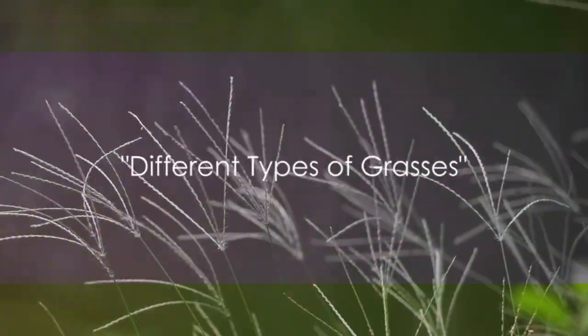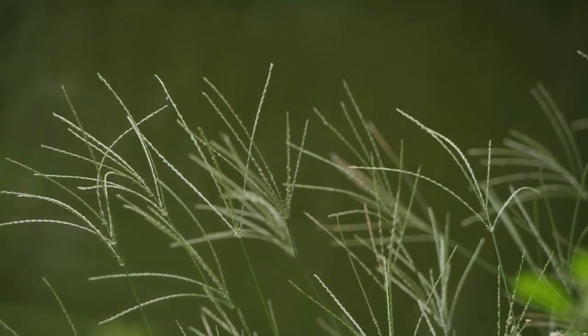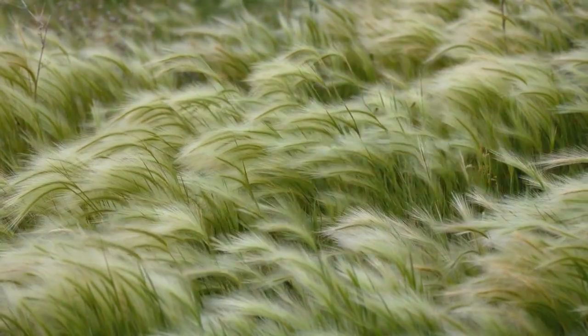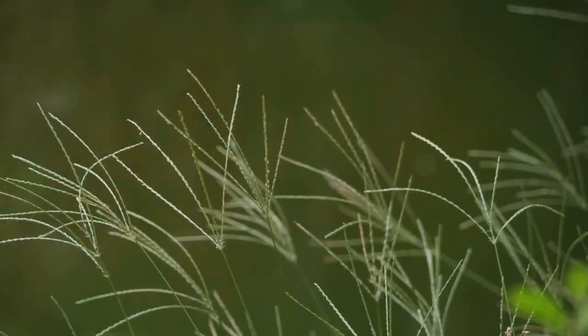There are many types of grasses that you can choose from, each with its unique texture and movement. Let's delve into some common varieties. First, we have fescue. Known for its fine texture and year-round green hue, fescue adds a soft, lush underfoot feel to any landscape. Its movement is subtle, swaying gently even in light winds, creating a calming effect.